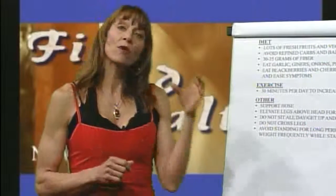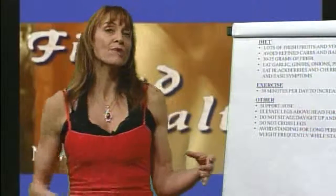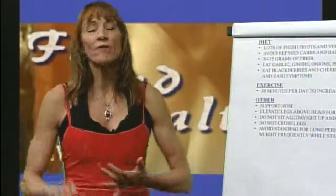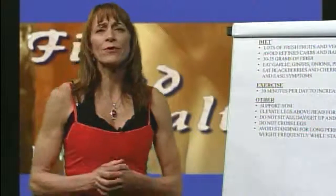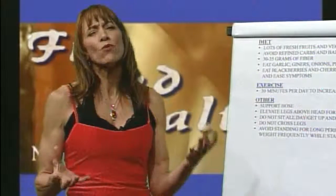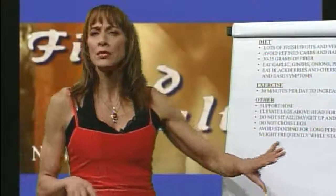So if you're not a good vegetable eater, not good. There are supplements that you can get that are vegetable powders, and then you're going to be adding in some fibers like psyllium fiber, apple pectin fiber, flax fiber. There are so many different types of water-soluble fiber. Wheat bran fiber, bulking fiber, doesn't move things along.